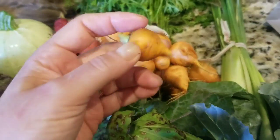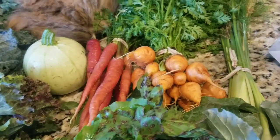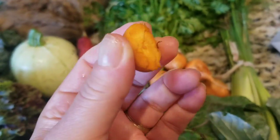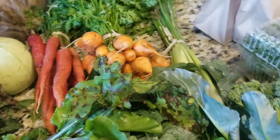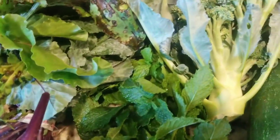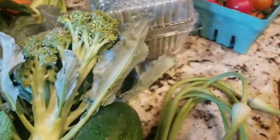I'm telling you, every year they're coming out with some cool stuff. Want to try it? Yep, tastes like a carrot. It's so cute. Itty bitty. I'm going to dip them in hummus. What else I got? Let me finish eating this one. Okay.